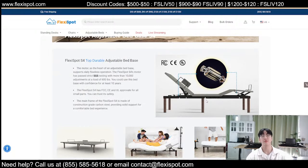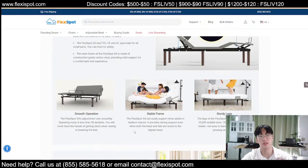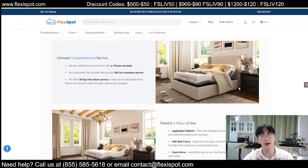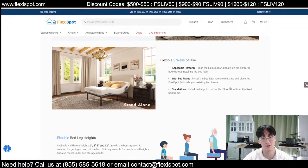So, it's very durable. It went through a ton of testing with the SGS. It's smooth in operation, it has a stable frame, very sturdy legs, and we have an intimate comprehensive service. We are confident to provide you with a 10-year warranty. Any questions? No worries, we provide 24-hour live customer service and we also have the 30-day free return service. So it's very convenient for you to get this and try it out. If you love it, great.